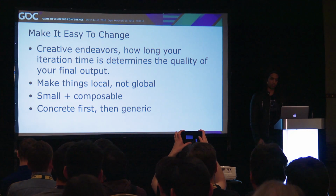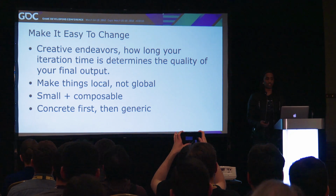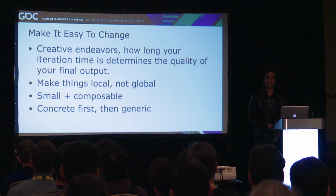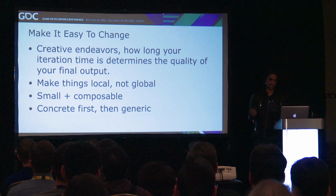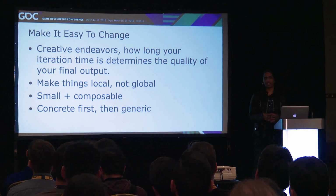The second most important rule right after that, for me, is that you have to make it easy to change. In any creative endeavor, how long your iteration time is determines your final output. Then some corollaries to that: make things local, not global. Make things as local as you can, so you don't have to make globalized changes. Make things small and composable first, and do concrete things first, and then generalize.